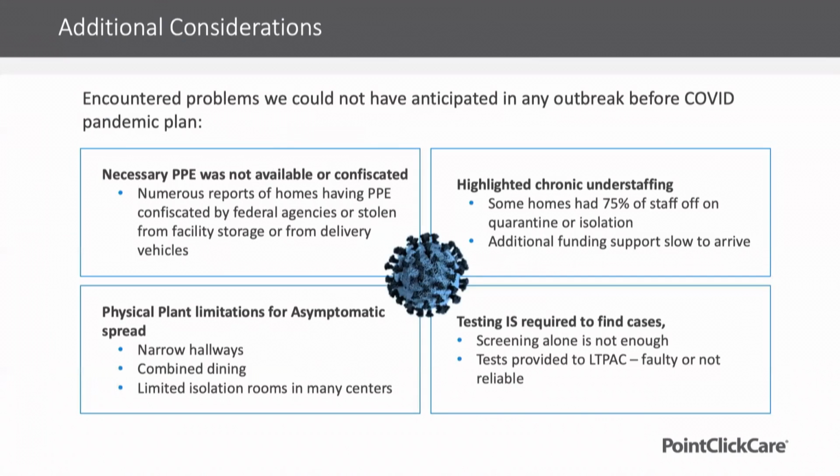Next slide. Now, there are a couple of other things I want people to think of as we talk about this. There were some issues that arose during this time frame, or not so much issues as problems we highlighted. First, necessary PPE was not available or was confiscated. It makes it very hard to control the spread when you don't have the right protection in place. There were numerous reports of homes having PPE confiscated by federal agencies or stolen from facility storage sheds or from delivery vehicles. In fact, one home reached out to us and had their PPE stolen right off the tarmac. When they spoke to the people they'd ordered it from, they said they actually thought they had hired security to protect their PPE. These were things we'd never really considered before in protecting ourselves and our residents.